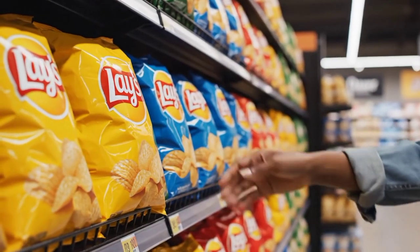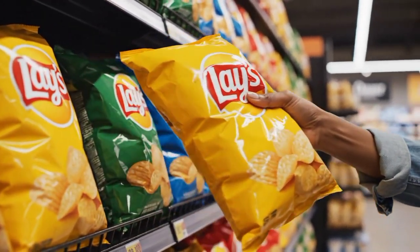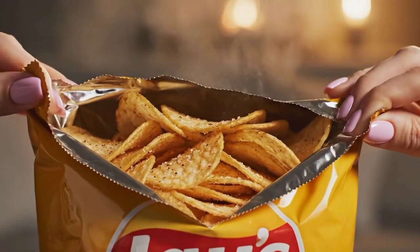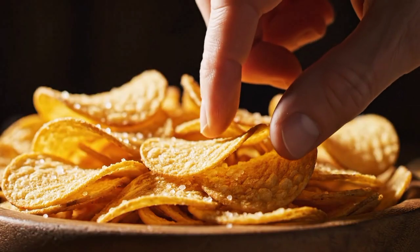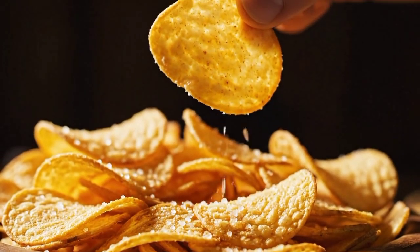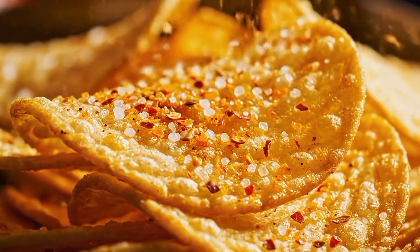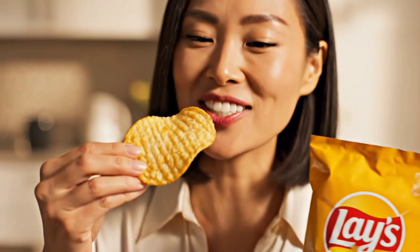The final stop, your hands. The sound of the first bite, addictive. The perfect curve. The perfect flavor. The perfect crunch.